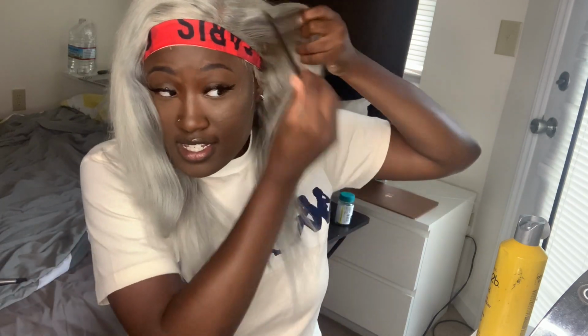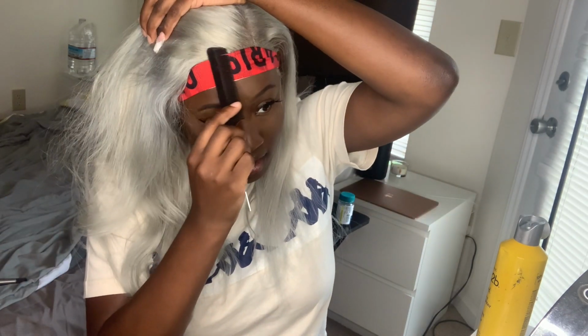No, I didn't cut that piece. It's really right here. Basically, y'all, it was cut right there, and I don't know how. I don't think I'm gonna do straight. I think I'm gonna bump it, but I gotta straighten it out first because it's nappy.